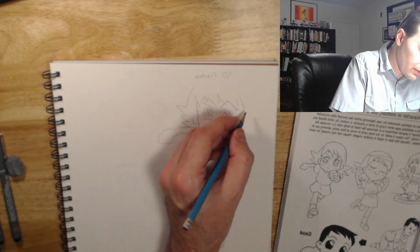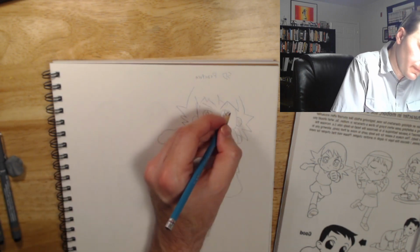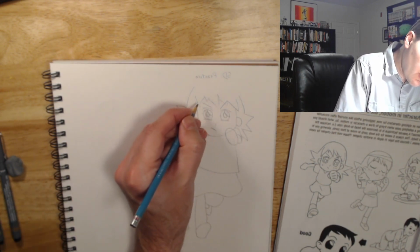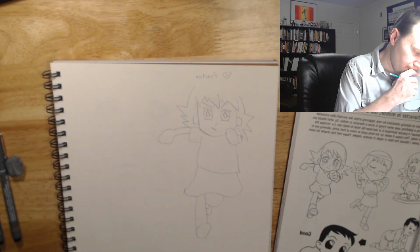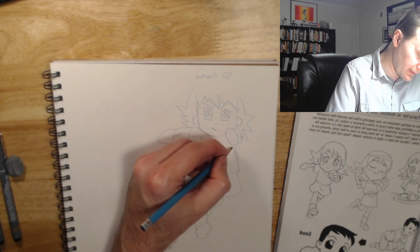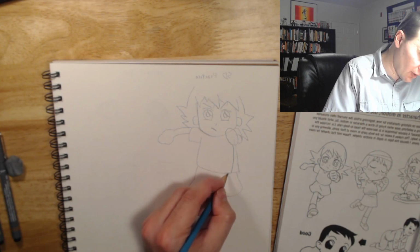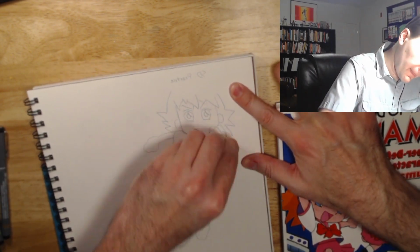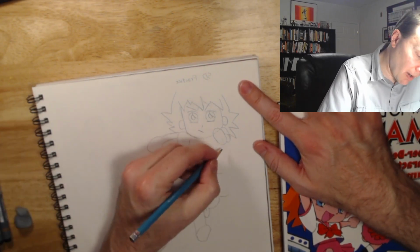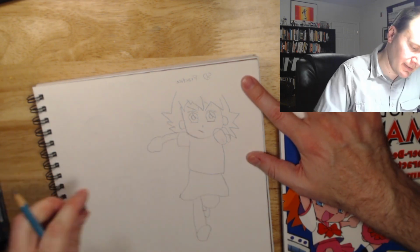Let's finish up the hair. Give her some eyelashes. Ah, that's what it is. She lost the cuteness because I made her much bigger, much wider. That helps. So it's body shape. Yeah. See how much more that makes sense.